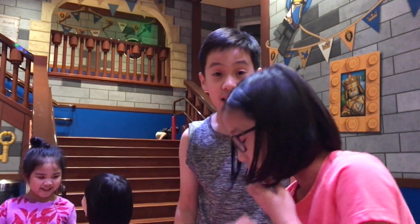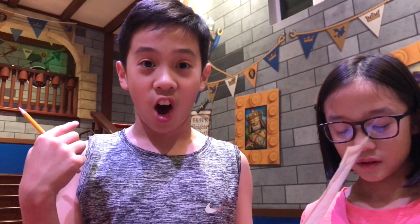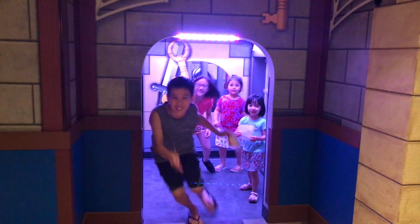So guys, the answer to the code is 1224. 1 queen standing on the balcony, 2 Lego minifigures outside the restaurant, 2 purple bricks on the chandelier, and 4 portraits above the slide in the Grand Hall. So that's the password, 1224. Guys, we're in jail. Just kidding, we're free.